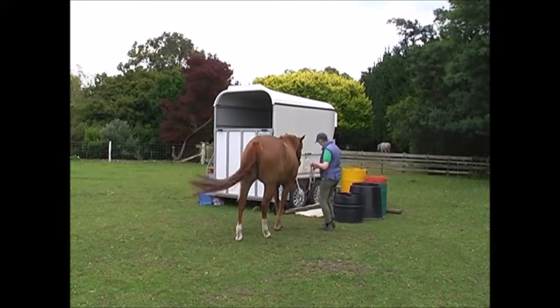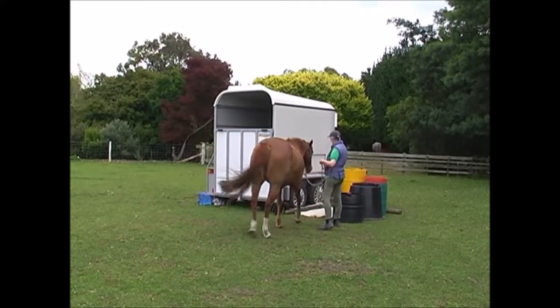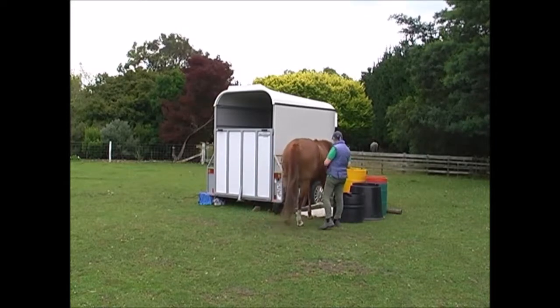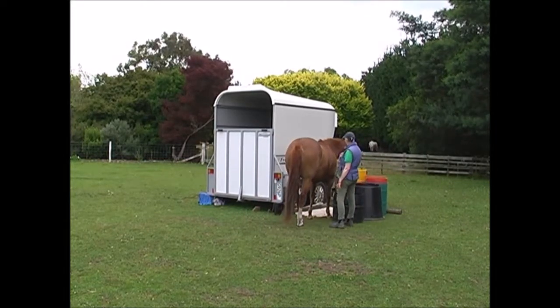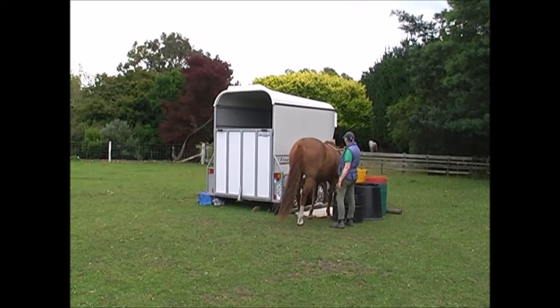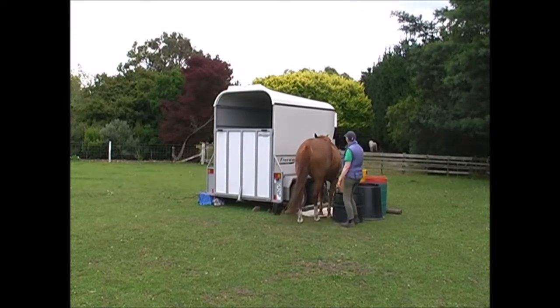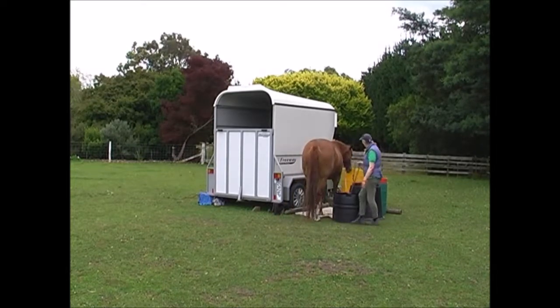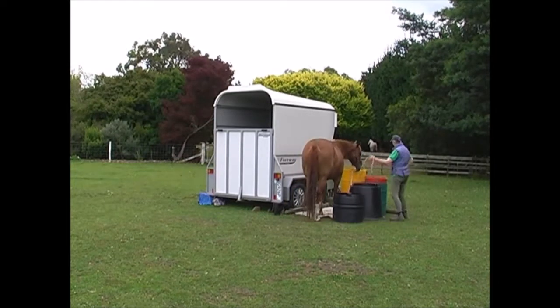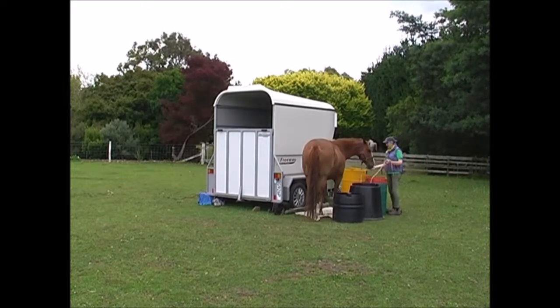Now we've changed the parameter again. You see the big yellow barrel at the front? We've blocked off the front of the simulation so that it becomes a one-way only thing. And you notice she's reluctant to go in. So Bridget takes it very, very slowly and gives her a click and treat for going part way in like she has.